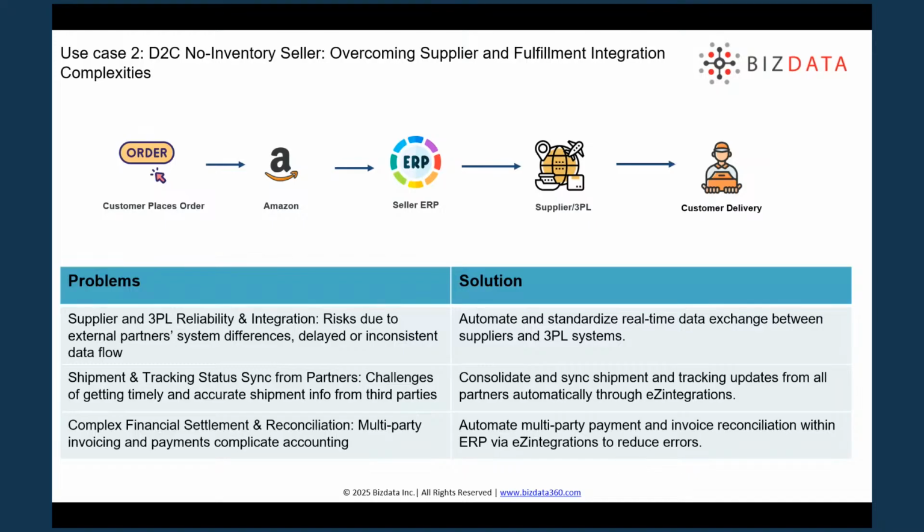Let's look at the problem column on the left. The first major problem in this use case is that every supplier and 3PL has its own unique system. There can be different systems that they take care of, and you have to integrate with each of them. If those systems don't communicate well, you end up with a delayed or inconsistent data flow. This can lead to the wrong product being shipped, or worse, an order being dropped altogether, right?